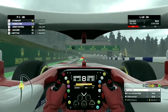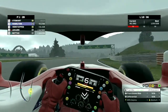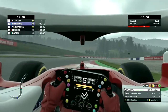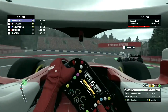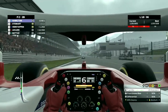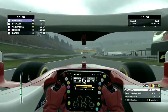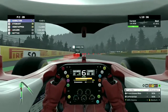Hamilton's not finding it easy to just cruise past me though, is he? Even on the fresh tyres. I know they're hard, but still. Let him go there. Didn't bother fighting it. Get some DRS down the straight. We're approaching the pit window. You'll be on the softs. Let's just try and stick with him now. DRS down the straights comes in nice and handy.